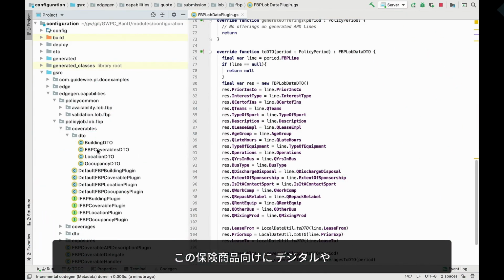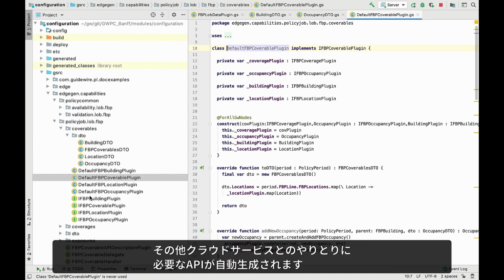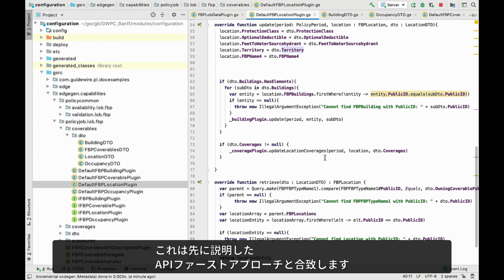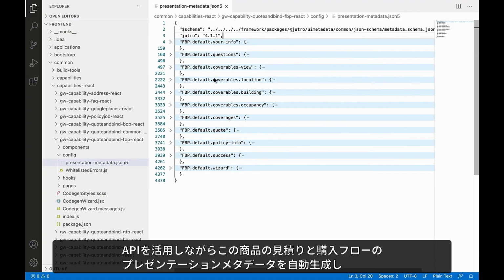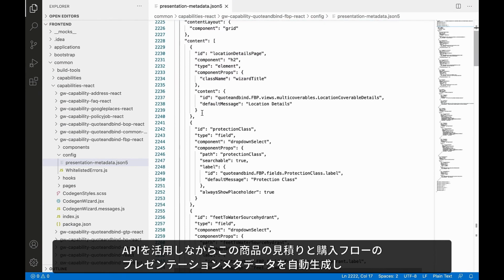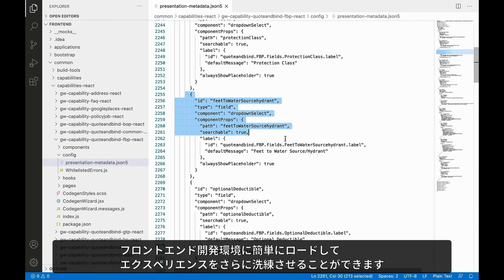All of this product metadata that we create using business configuration tooling can also be leveraged by developers. The APIs needed for digital and other interaction with cloud services are auto-generated for this insurance product. This is consistent with the API-first approach we discussed earlier. Along with the APIs, we also auto-generate the presentation metadata for the quote and buy flow for this product, and can easily load it into any front-end development environment to enable further refinement of the experience.